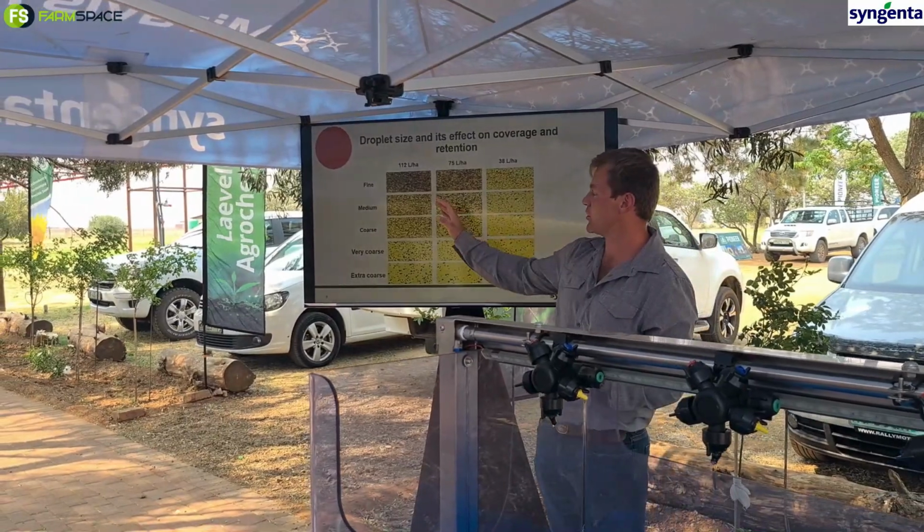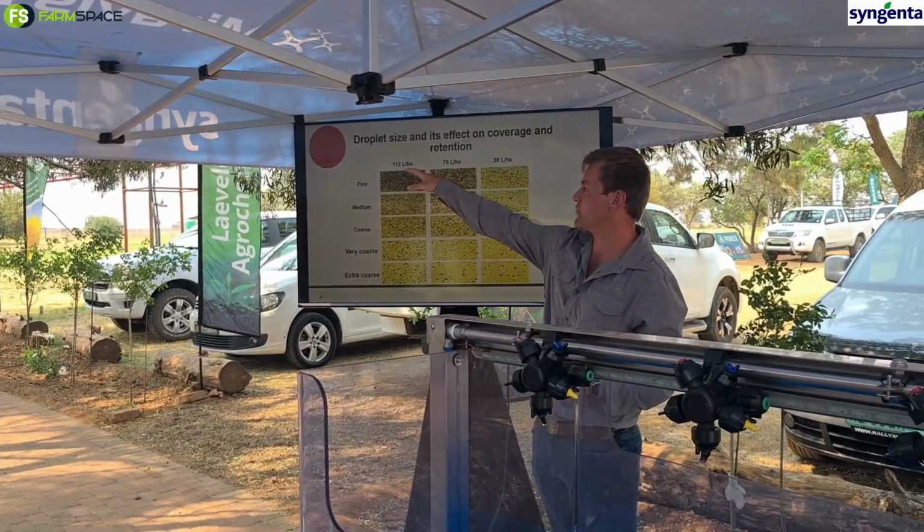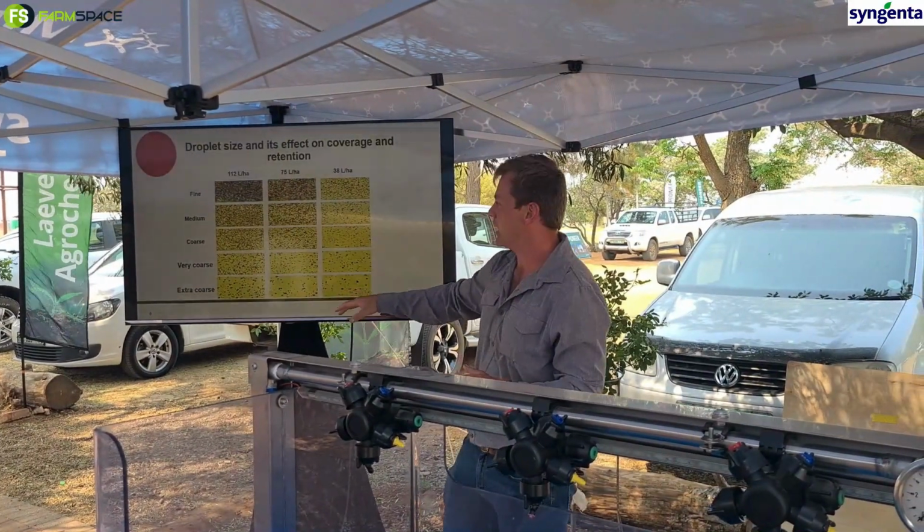So expanding a bit on the droplet and what I was talking about now, the other thing that affects coverage is also the amount of water volume you spray. So this is done in a lab, so we're going from 112 liters per hectare to 38. You've got a 75 in the middle. What I'm trying to explain here is this is an extra coarse, so this isn't even the biggest droplet you can get, and then going to a fine.